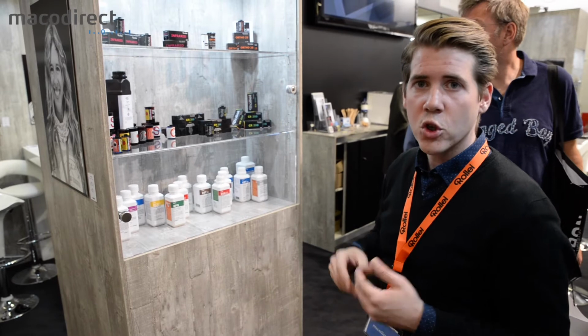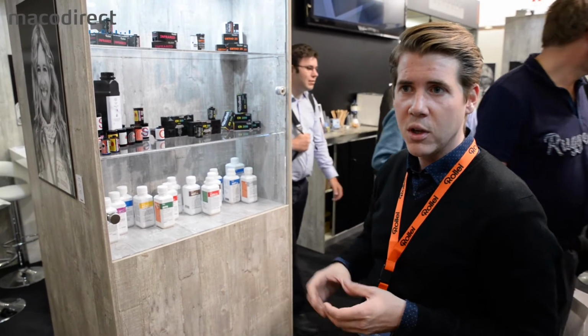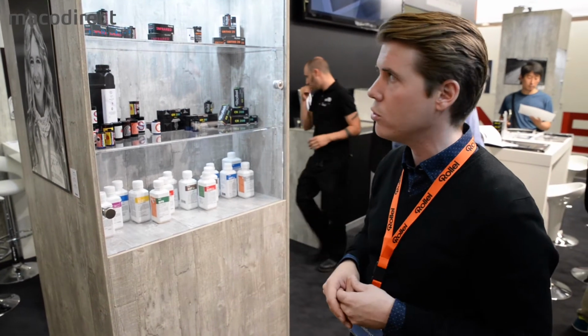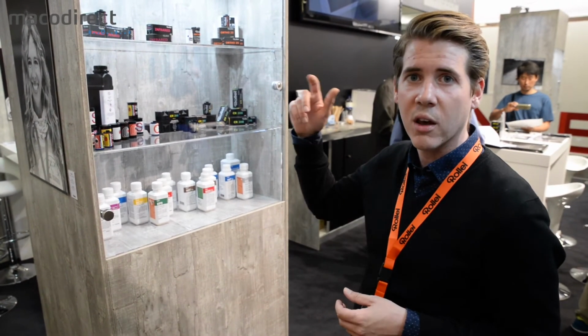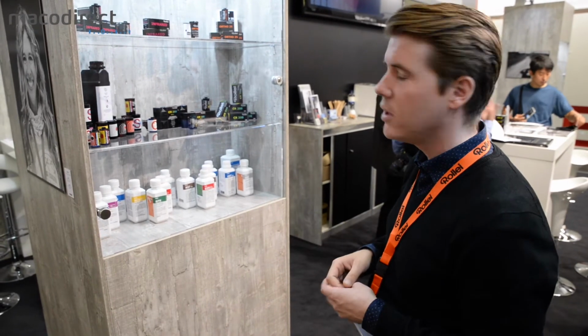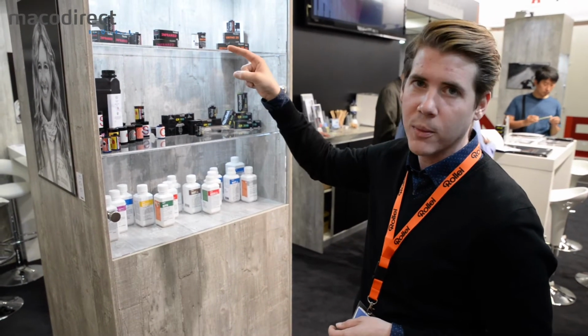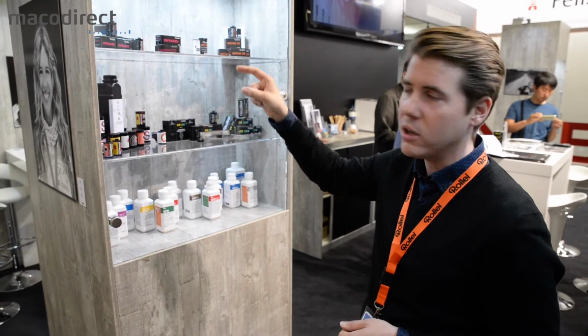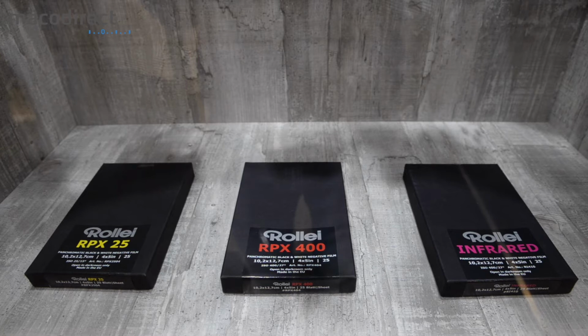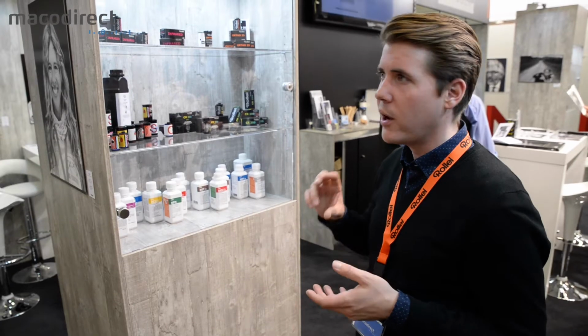Furthermore, if you shoot infrared photography, you will need to extend your exposure. So you're really going to appreciate having a higher ISO, because this is 400 ISO speed. The Ilford film is only 200. It's still a good film, but I would totally recommend trying the Rollei Infrared. Rollei Infrared will deliver really nice infrared shots if you apply a correct filter.